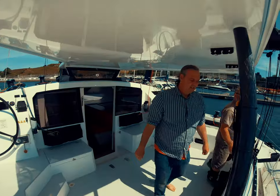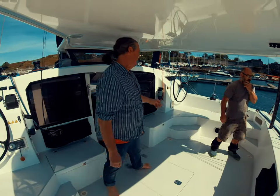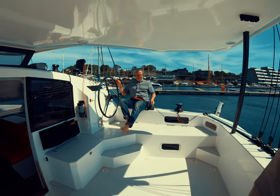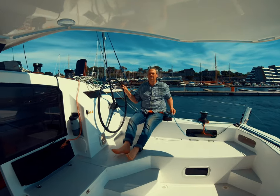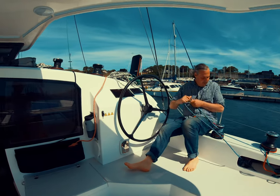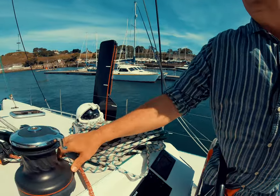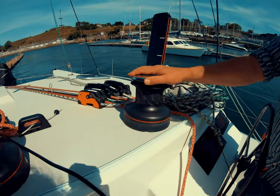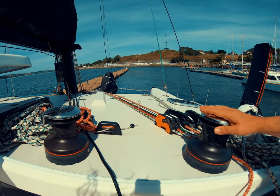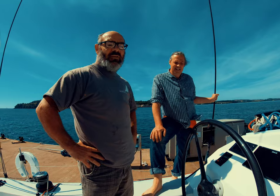So the mainsheet system and traveller system all run across to the helm station. So you can sit here, you've got your traveller control nice and close to you, you're pushing the boat, you can hold on to it. Standing up, we have all the deck controls, the halyards, self-tacking jib. She's a beautifully easy boat to sail.